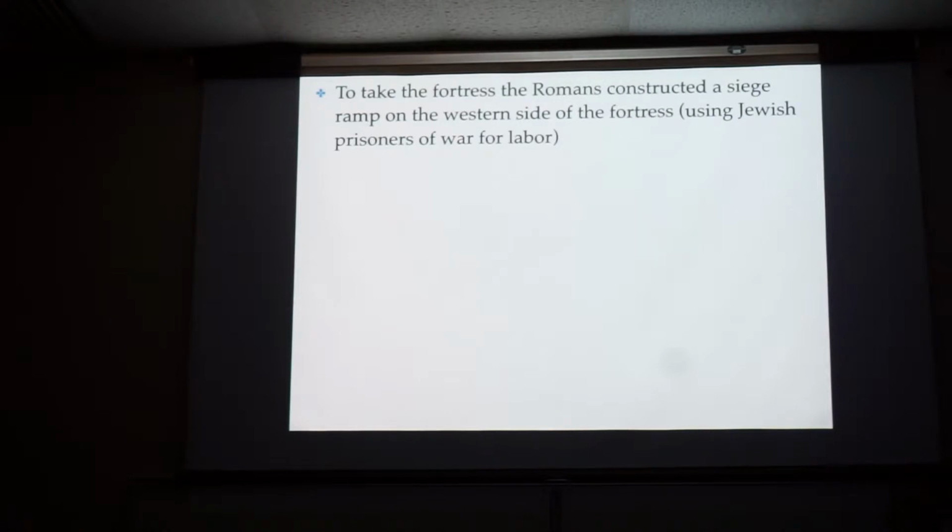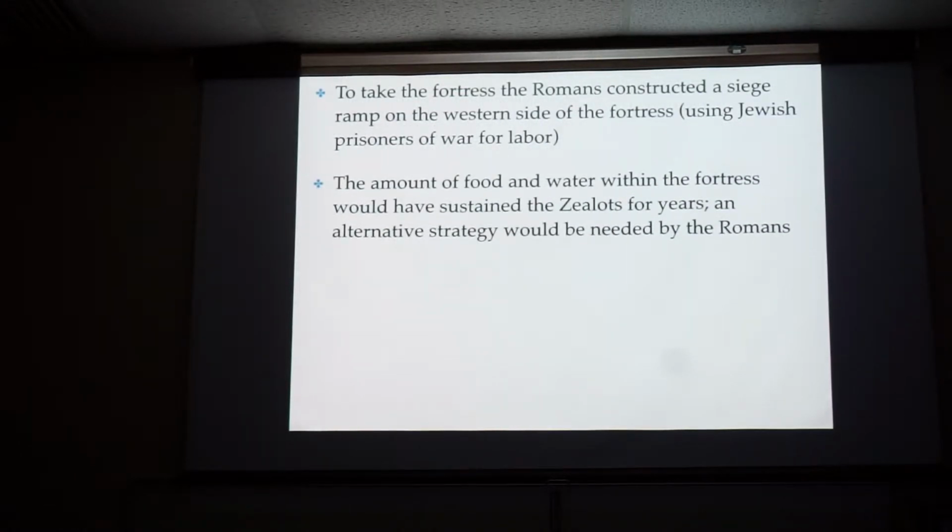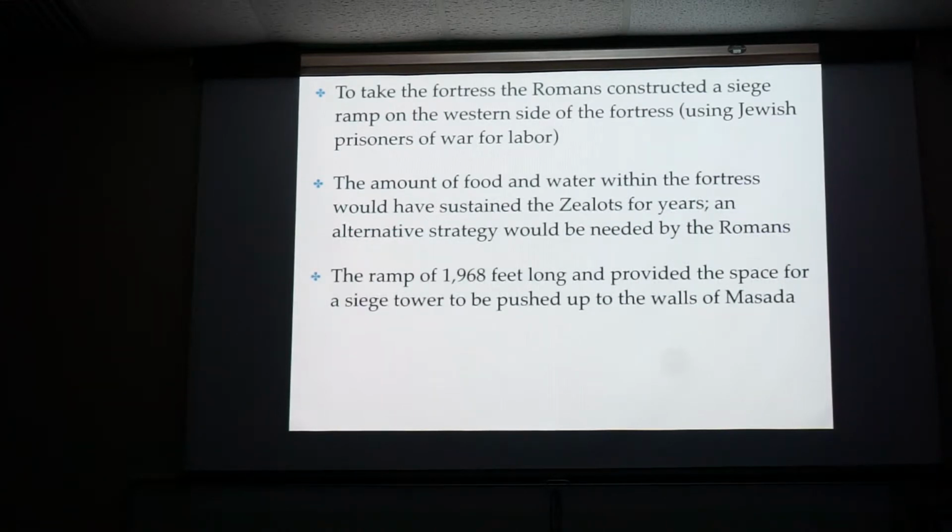They've enlisted Jewish prisoners of war into the labor to build a ramp that's going to go up the western side. The amount of food and water within the fortress would have sustained the Zealots for years and years and years. The alternative strategy is to, as quickly as possible, it would take a year, build that wall around it so nobody can escape. They can demoralize by saying, okay, we're not going away, and then they build this ramp up the side of that mountain. The ramp is nearly 2,000 feet long, and it provided space at the top for a siege tower to be taken up to the walls of Masada.